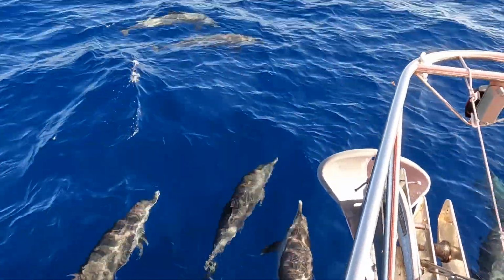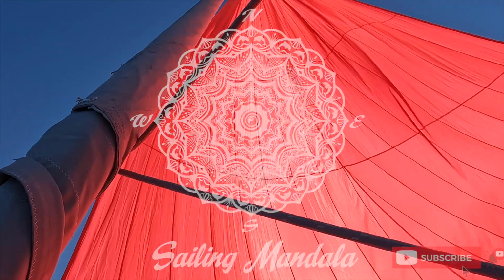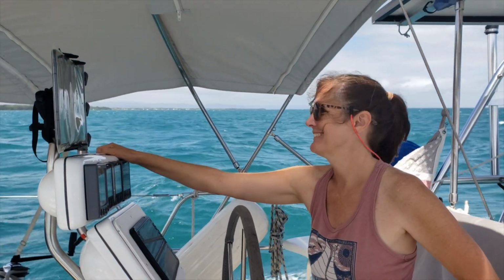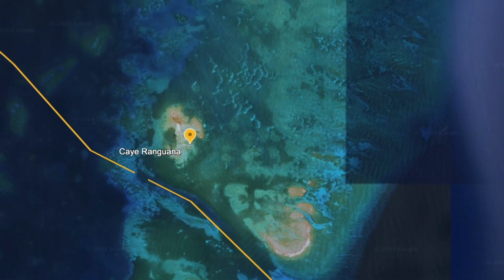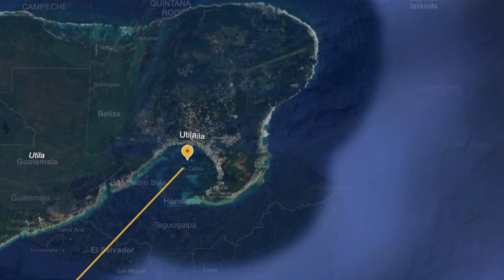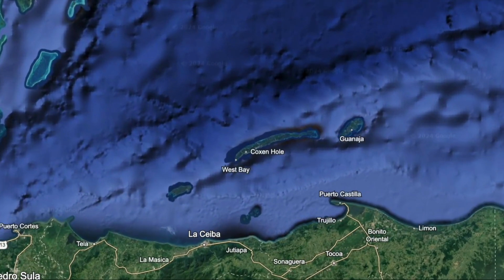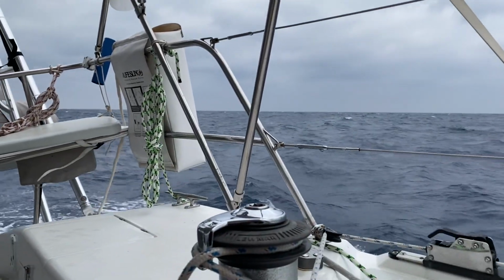I've dreamt of taking off in a sailboat to cruise the world for as long as I can remember, and now that dream is coming true. In the previous episode, Jeff and I left the tiny key of Ranguana in Belize at 10 p.m. to embark on a 13-hour overnight passage to Utila. The Bay Islands lie just north of mainland Honduras and consist of 3 primary islands, Utila, Roatan, and Guanaja. We had heard that Utila is the easiest one to check into, so we made that our first stop.